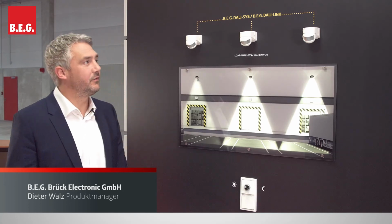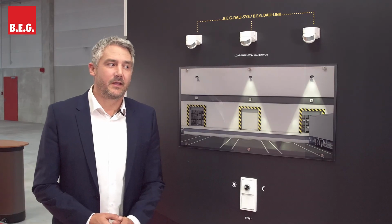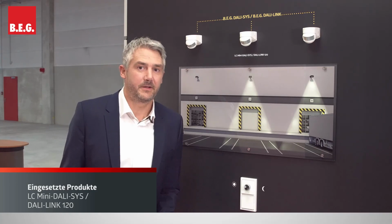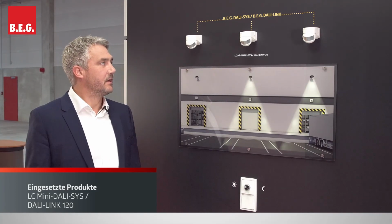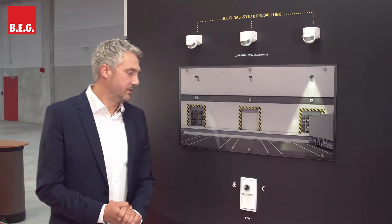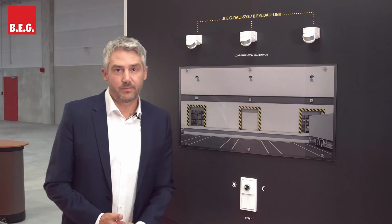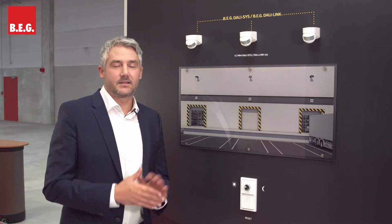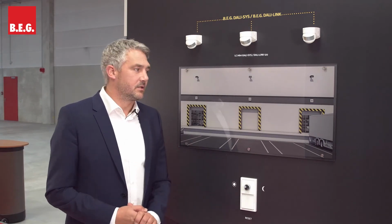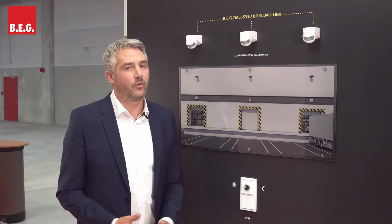I'm standing here in front of the application example loading ramp from the industrial sector. With this panel, we would like to show you that DALI can also be used outdoors. If DALI outdoor luminaires are provided, our LC Mini can be used, for example, which we offer as DALI-LINK or DALI-ZIS. Here we also want to show that by controlling the light output of these floodlights according to the amount of daylight, not only can energy be saved, but also a certain degree of safety and comfort can be provided in addition.